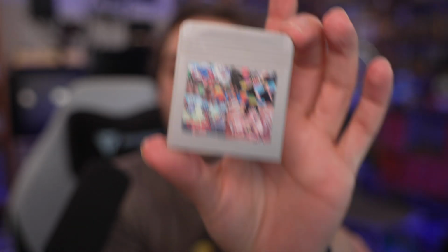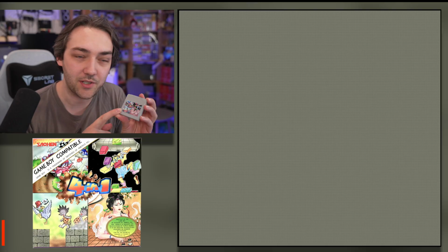In today's episode I've got 10 really interesting retro games and fun facts to show you, so let's get started with the first game I've got here, which is a 4-in-1 cart made by a company called Satchen for the original Game Boy, and there's two very interesting things about this cartridge.